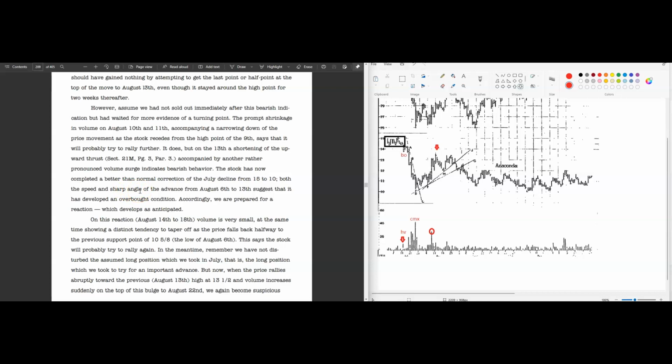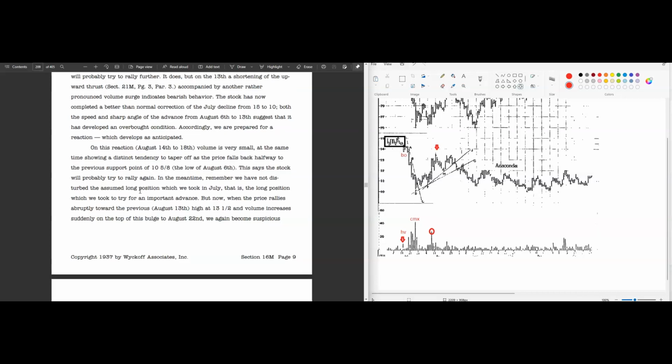And in this case, we are prepared for a reaction. Now the reaction on the 14th to the 18th, which is this here, is low volume. And what do you know about low volume pullbacks? They're also bullish indications, right? A pullback on low volume means what? There's going to be another attempt at the high.